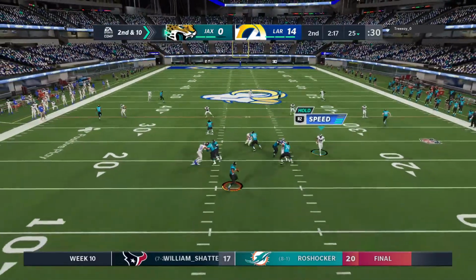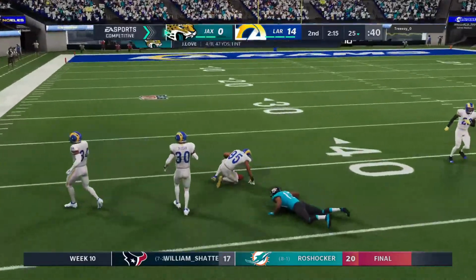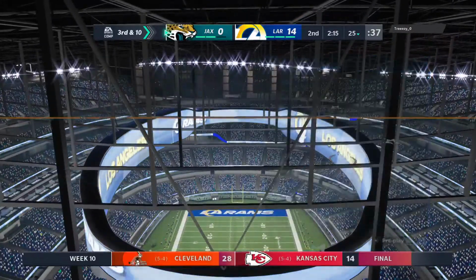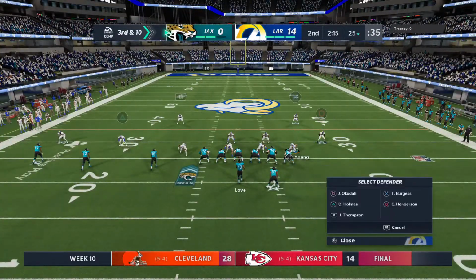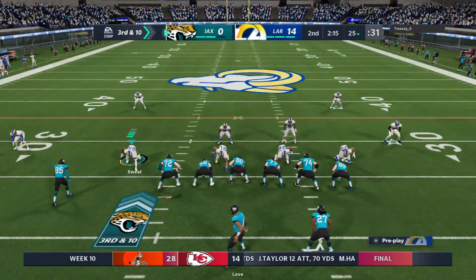On second down, Love once more. And that'll be incomplete. Took a pretty good shot as he tried to pull that one in. Couldn't hang on, third down. The Jaguars on third down. 0 for 3 to this point. They could use a conversion. This is 3rd and 10.